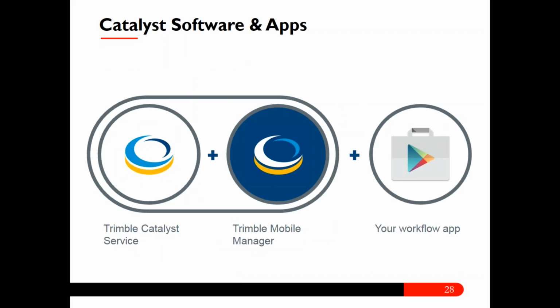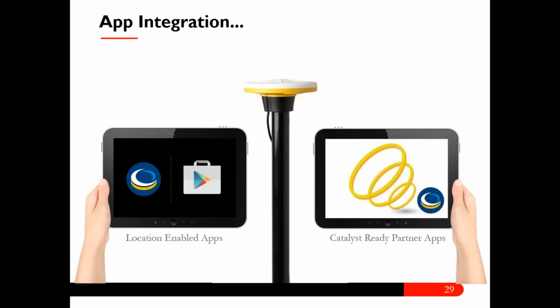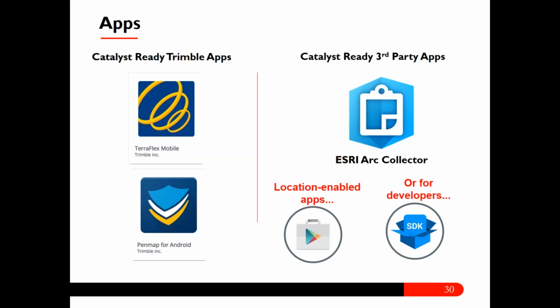So we have our Trimble Catalyst service, plus our Mobile Manager, which is the app that you would get in, configure your Da1 antenna and your subscription service and your correction service coming in. That paired with your workflow app will get you up and running. Like I said before, Trimble has a couple of applications, or cloud-based applications, that are used with the Catalyst, and also there are some third-party software options that can be used as well. One mainly is the ESRI Arc Collector.